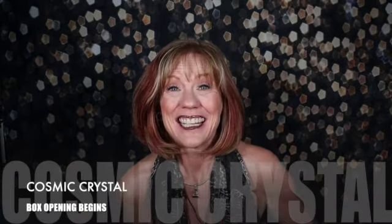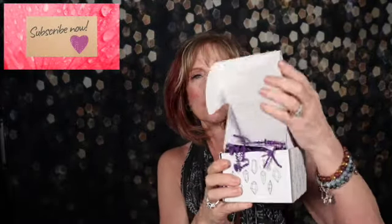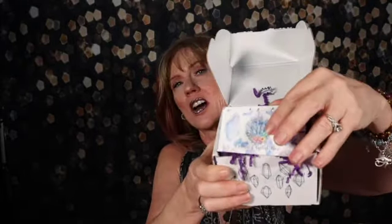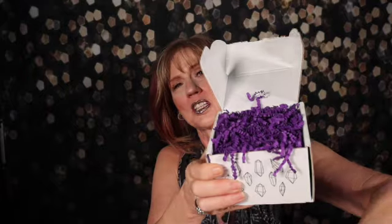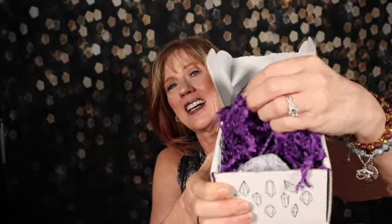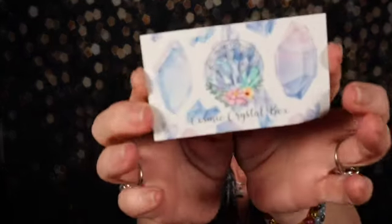So let's get into this month's box. Oops. When you open it up, you've got the cards on the top for your stones, and we'll look at those as we look at the stones, and then the stones are tucked down in there, all safe and sound. First you have her card, and then one of the stones is printed on the back. So we'll look at those as we get these.